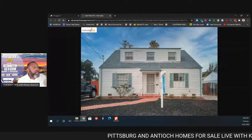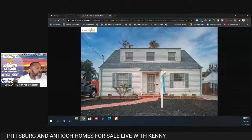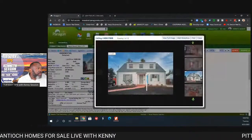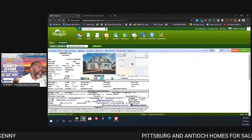We can do many of these with no money down, but you'll also notice that some of these properties are, let's see, I think I got it mixed up now. Boom. Okay, we're back.